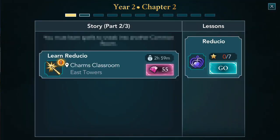Gems can also be used to speed up the story. When you have to wait for 3 or 8 hours to get to the next story quest, you can instead pay gems to go meet that person or do that thing right now. This is not a thing I recommend you doing. I recommend you wait those hours and save the gems for something that is a bit more worthwhile.